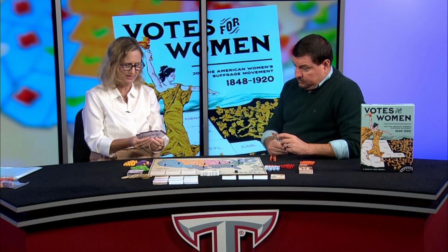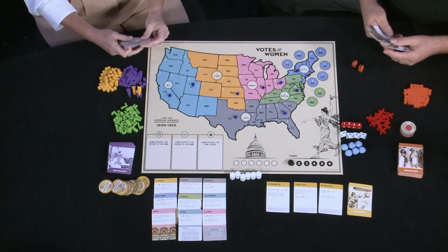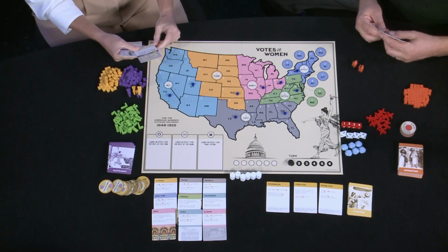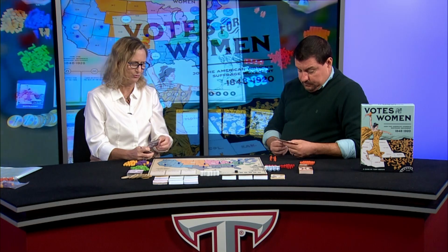Aaron and I have these cards, and we're going to be playing them to do certain things on the board to get to our objectives. So I'm going to start with my Seneca Falls Convention, which is kind of appropriate because that was a really important event. These cards you can do different things with. We'll talk more about that later.